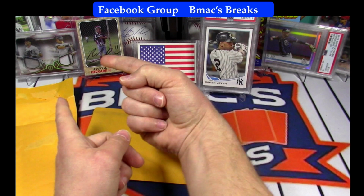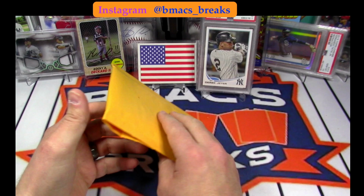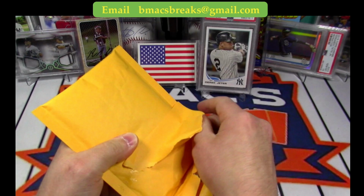Check them out. Game used patch. Shout out to Andrew Lawrence for trading that to me. Very well packaged, though. But, yes, that is sweet. That's a banger, dude. That is a banger. 2013 Topps. One of his most iconic cards, in my opinion. The Jeter. That's just classic Jeter, right? Classic Jeter, my man.